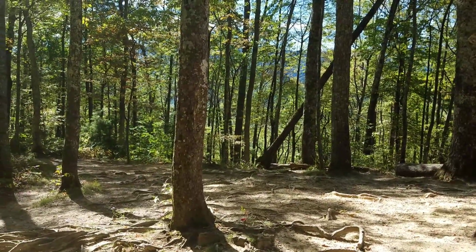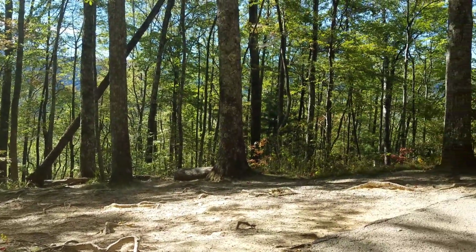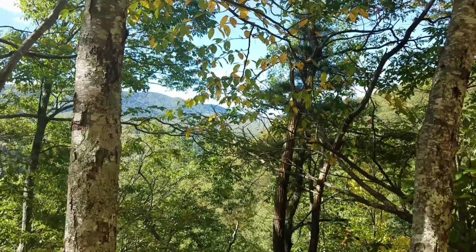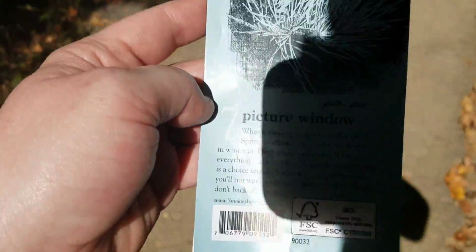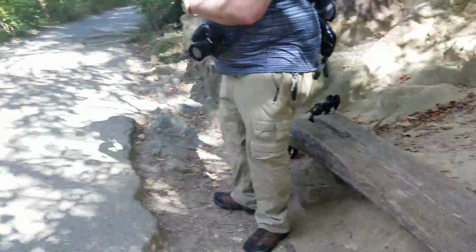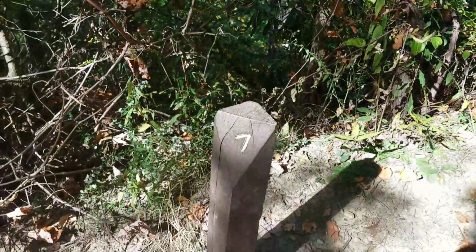So you think we're almost to the top? Well, this is number 6, so. Over halfway? Yeah. We're almost to marker number 7 on the nature hike, which number 7 is picture window. I found a bench, so. Here's number 7.